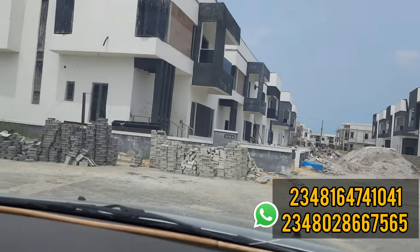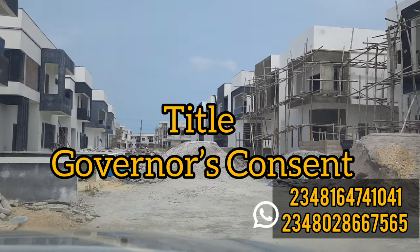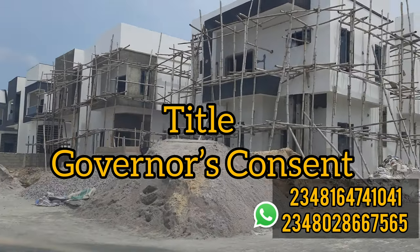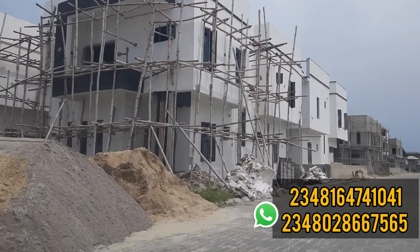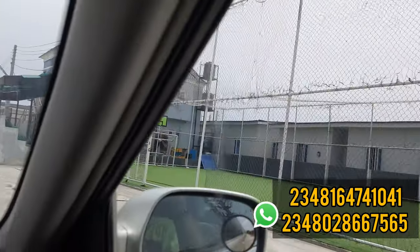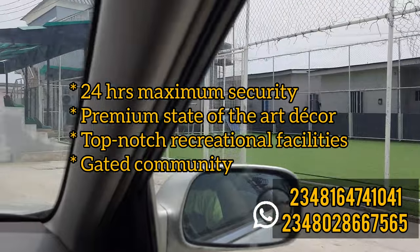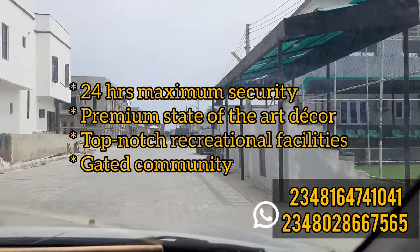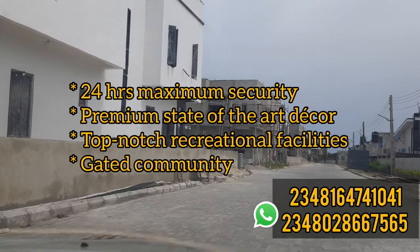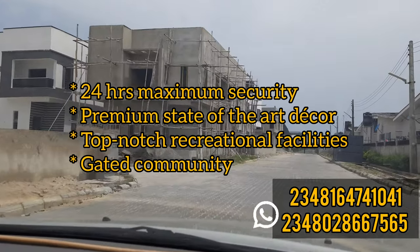Phase 2. This Vantage Court Phase 2 has Governor's consent as title, which means you can be rest assured that your house is actually on very secure land. Some of the features you will enjoy in this estate are 24 hours maximum security, premium state-of-the-art decor. Look at the estate, it's quite beautiful. Top-notch recreation facility like the one I just showed you.